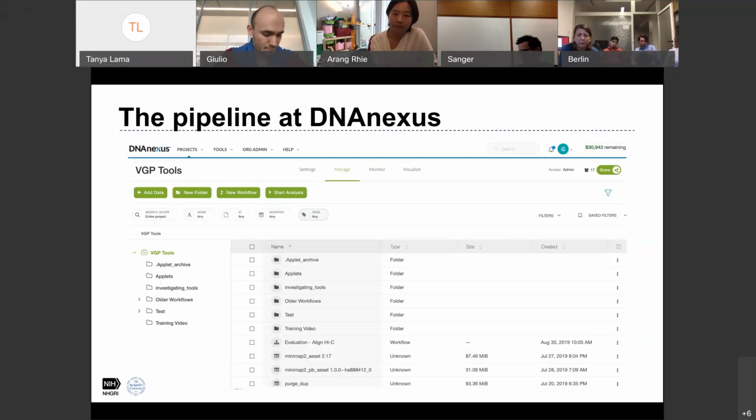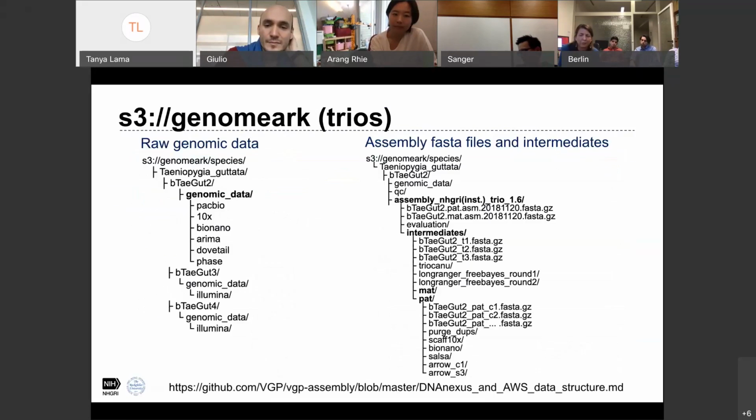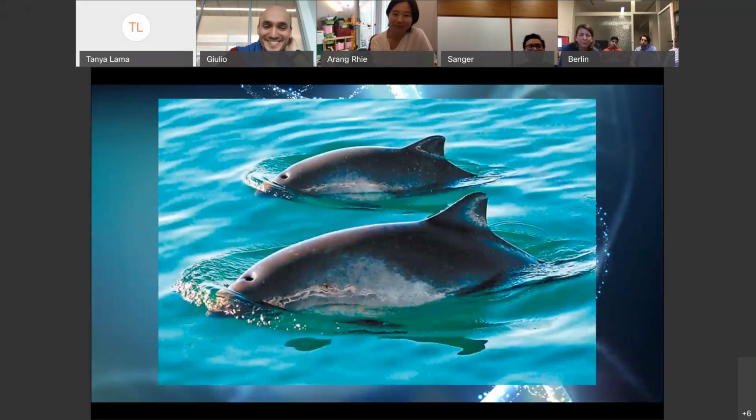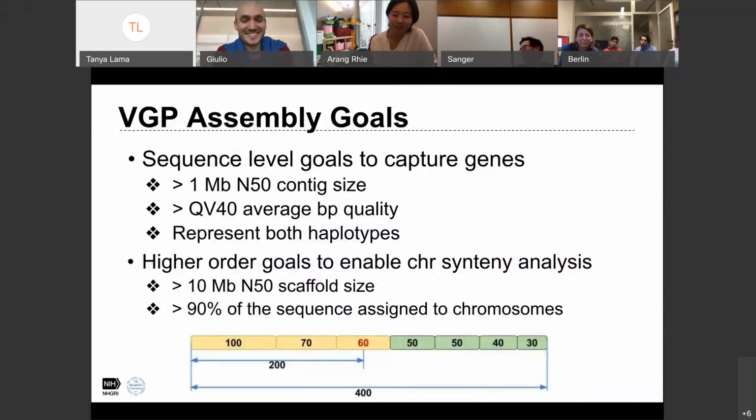Another question about the chromosome numbers, because you said at least 90% of the data should be assigned to chromosomes. How can one know that? How can you know how many chromosomes there are? Which ones would be the chromosomes? Yeah, so it's not something that we take care of when we run the pipeline. It's something that is for the curation team. But maybe Arango, you want to comment on that a bit?